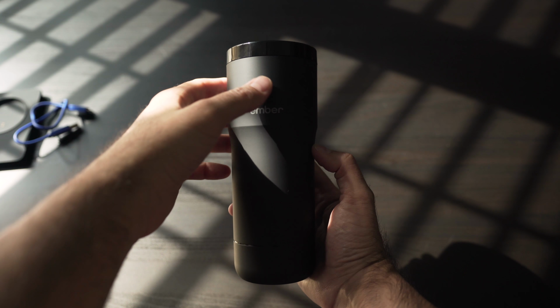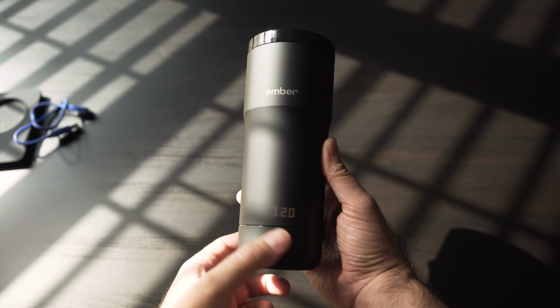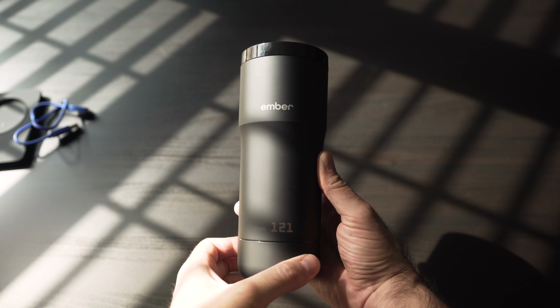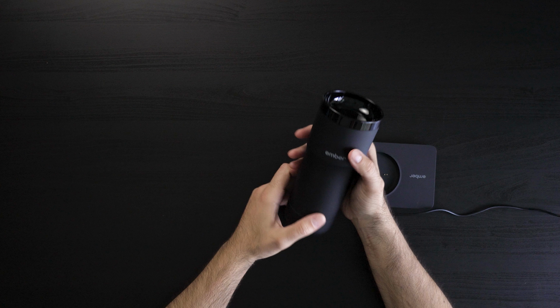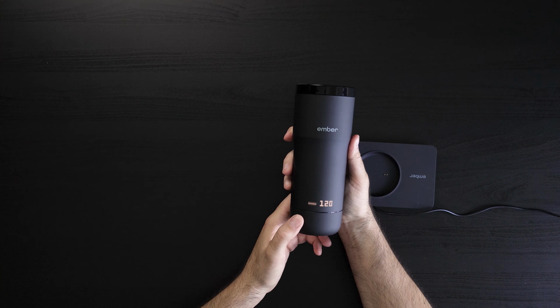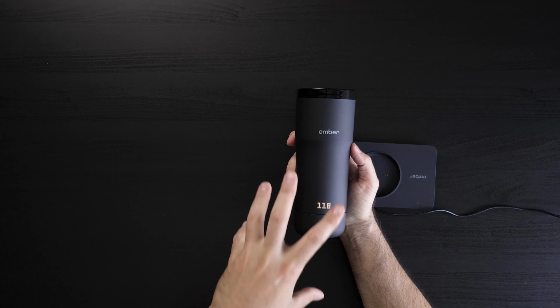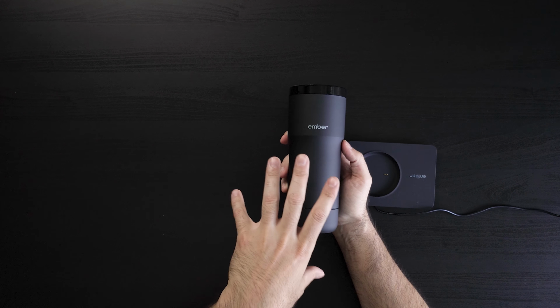Last up on the list is a mug by Ember. This will keep your tea, your coffee warm throughout the entire day if you really want it to. Now, the way it works is very simple. You fill it up, and then all you have to do is push the Ember sign, and then you can adjust the temperature by simply turning the bottom. So right now I have it at 120 degrees Fahrenheit, which is gonna keep my liquid inside of here warm for up to 2 hours. Now, after 2 hours, you will need to recharge it, but you can carry around this station with you, plug it in, and you could, if you really wanted to, keep it the same temperature for the entire day.